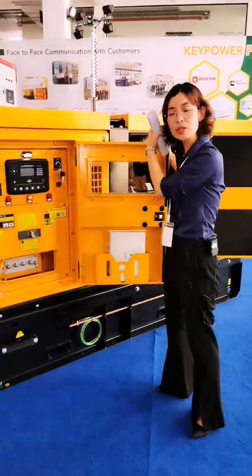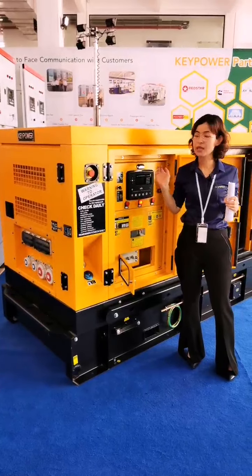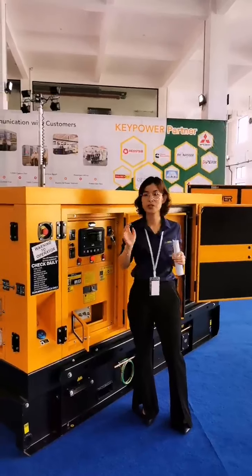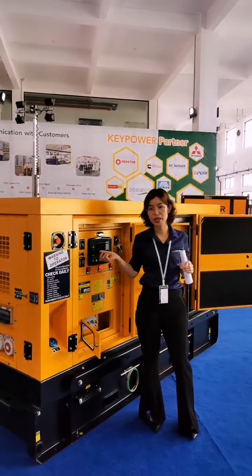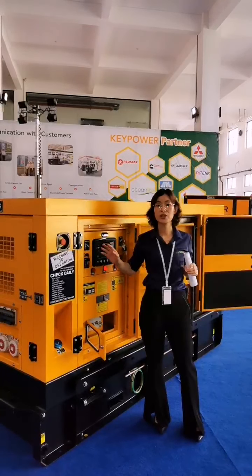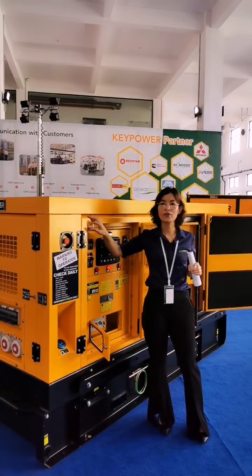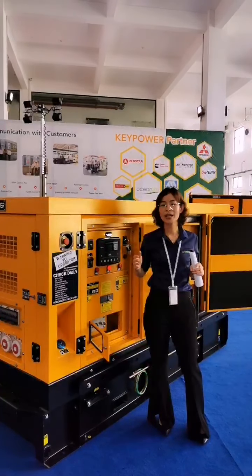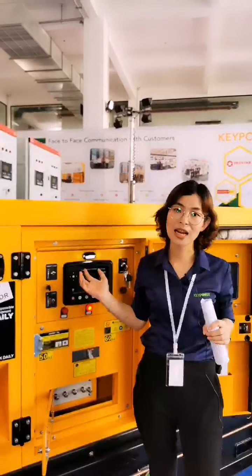In order to meet the flexibility of the rental business, we use a Cummins engine, which is changeable for frequency from 50 Hertz to 60 Hertz by electronic governor. And we also built a voltage switch inside for the customer to change the voltage easily. For example, in some South American countries, they have voltages of 120, 220, 240, 380, 400, 440, or 480. So various voltages can be met with this rental type generator.